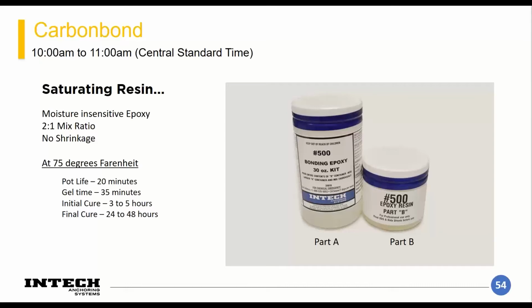So here's a picture of our resins. Basically, you have a part A and a part B. When you mix these together, it'll harden to create a glue. You have about 20 minutes of hot life and then 35 minutes to gel time. And basically, after that point, you can't use it anymore. And this resin, once you mix it together and you put it up on the wall, which I'll discuss in a minute, creates that glue that sticks the carbon fiber securely to the inside of the wall.